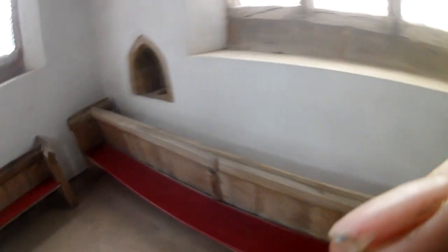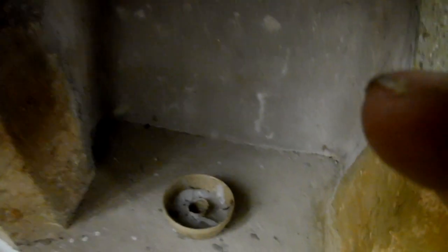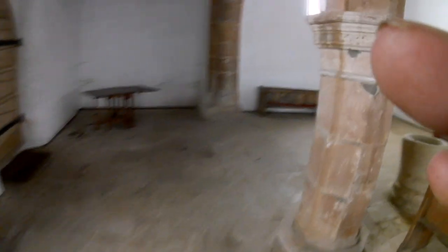It's a bit dark in here. Obviously no candles, no electric even, and no stained glass, which is unfortunate. Perhaps I should have brought my torch. Damn. I think the reason there is no stained glass is probably because it was heavily vandalised in the 50s. Maybe it was smashed, I don't know.